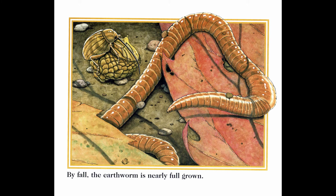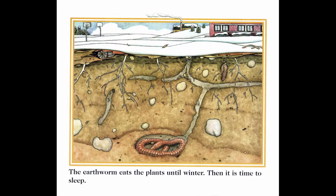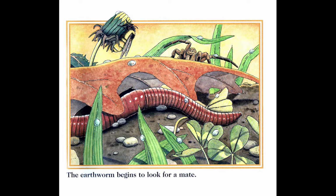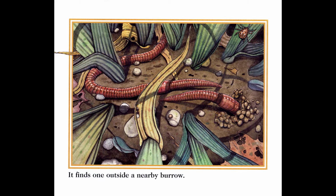By fall, the earthworm is nearly full grown. It pulls dead plants into its burrow. The earthworm eats the plants until winter. Then it is time to sleep. Spring rains bring the earthworm back to the surface. When a hungry mole comes near, the earthworm sneaks away. The earthworm begins to look for a mate. It finds one outside a nearby burrow.